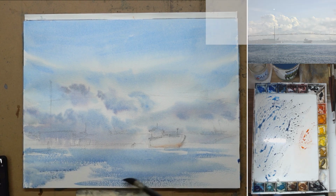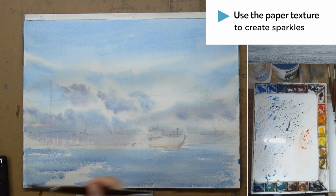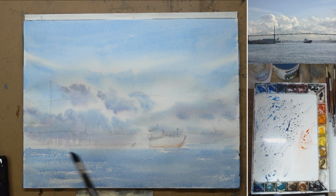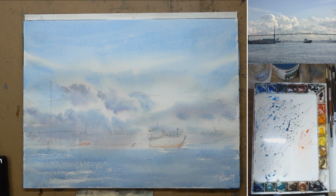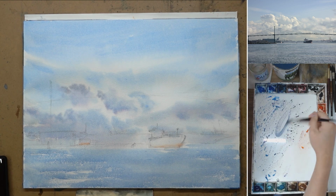Now if you use a big brush and paint on a cold press or rough paper, when you do some quick strokes, it's going to reveal some of the paper texture, and that brings out this sparkling effect for the water surface. And those are magical. Don't fill it all in. Really utilize this texture and make this wonderful water surface.